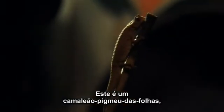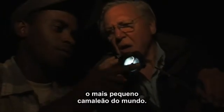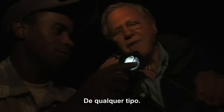This is a pygmy leaf chameleon, the smallest chameleon in the world. In the world? And probably the smallest reptile in the world. Of any kind?